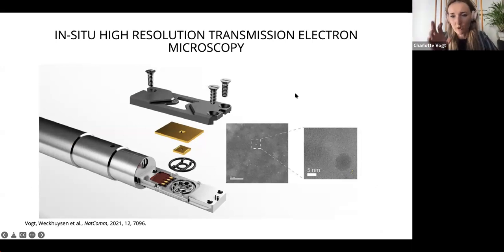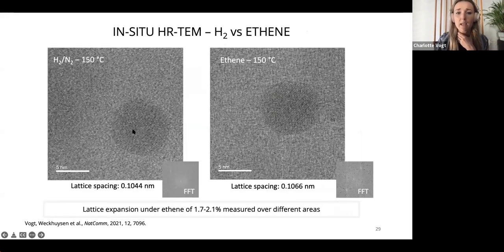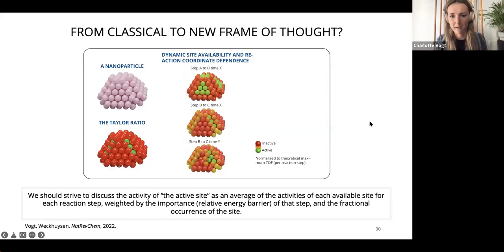So aside from those X-ray absorption spectra, which is of course a bulk technique, a bulk way to look at all of this, we tried to see if we could see the same effect with a single particle technique. So we verified with in-situ high resolution transmission electron microscopy and saw that these restructuring effects, this expansion of the lattice, was also measured in these conditions. We had a single nickel nanoparticle, reduced it, and then started to flow ethene. And based on a fast Fourier transform of the lattice grains that we saw, we were able to see the same type of expansion.